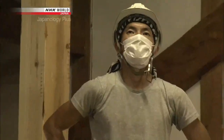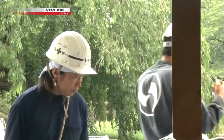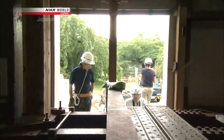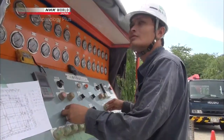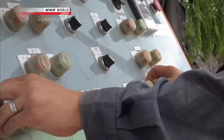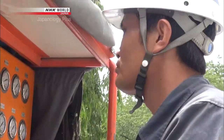First, the leaning keep is leveled out. This task is carried out by coordinating with workers inside the structure. Ready? Go! The hydraulic pressure is gradually increased in the jacks for the walls and columns.